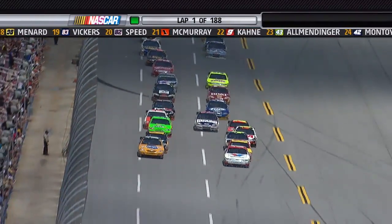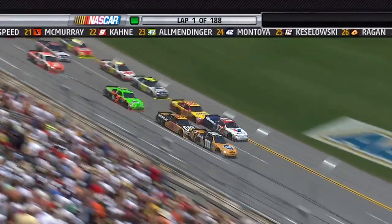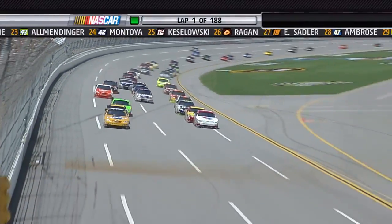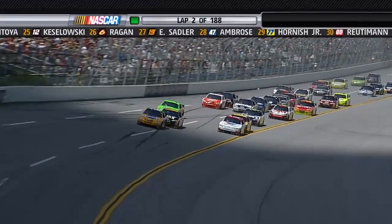Who will lead the first lap? Remember, the start-finish line is not in the middle of the tri-oval. Here, it's all the way down past the exit of pit road. Kyle Busch, with an assist from Jeff Burton, leads lap 1.